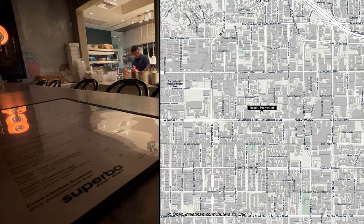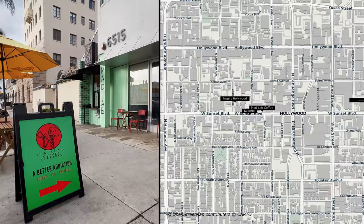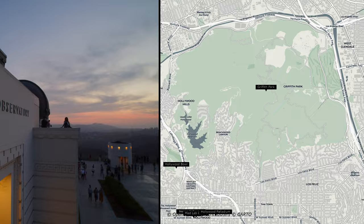Inspire Hollywood is surrounded by great restaurants, from fine dining to fast food. Across the street, you'll find Superba, where I had some incredible cocktails and pasta for dinner. Down the block is Mad Lab Coffee, a perfect spot for coffee on the go. Within just a few miles are world-famous concert venues, the Hollywood Bowl and the Hollywood Palladium. Best of all, you're less than 2 miles away from Griffith Park and the dozens of hiking trails it has to offer. And if you're a movie buff, there's really no better place to live.